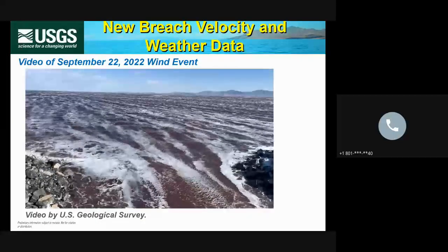And then the beautiful Langmuir lines, just kind of a classic, strong north wind event out of this location.